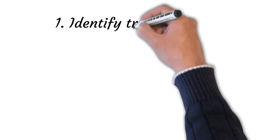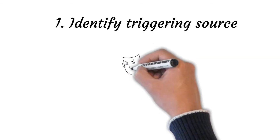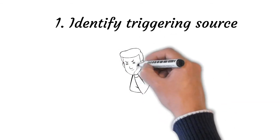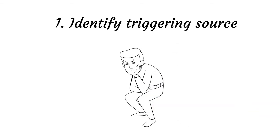Point number 1. Identify triggering source. Listen to your mind and body. A simple step that you can take is to pay attention when any triggering situation is prevailing. Notice small changes that are altering the functionality of the mind and body. Be optimistic and look for possible solutions and treatments to manage impairment and depression.